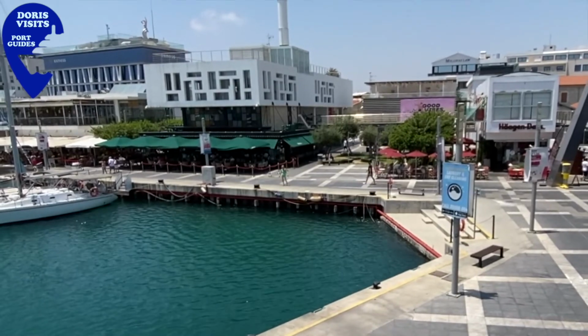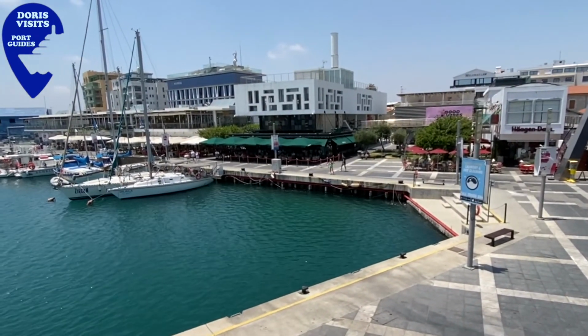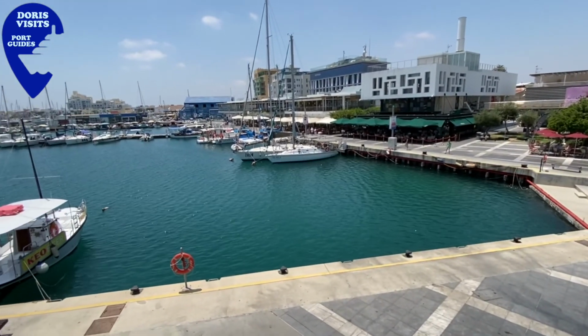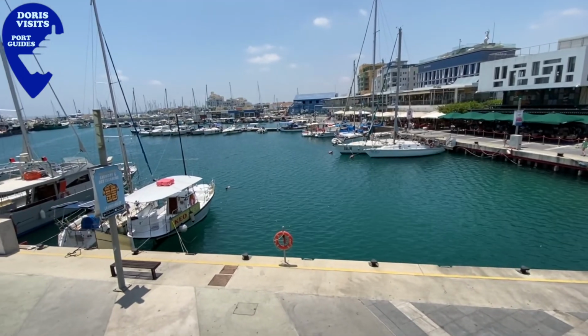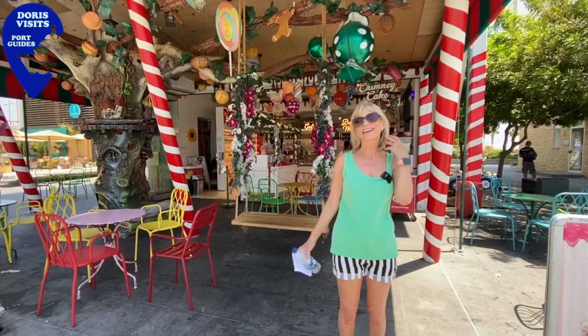The marina is very modern and bustling and full of restaurants, shops and ice cream parlours. A lovely place to while away a few hours. When we first found the Hansel and Gretel ice cream parlour in Athens, we were very excited. But now it's a franchise and they're everywhere.